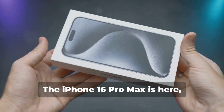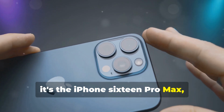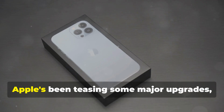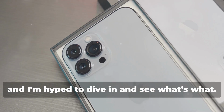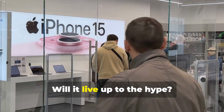The iPhone 16 Pro Max is here, and it's ready to take the tech world by storm. This time, it's the iPhone 16 Pro Max, and let me tell you, the hype is real. Apple has once again pushed the boundaries of innovation and design. Apple's been teasing some major upgrades, and I'm hyped to dive in and see what's what. From the enhanced camera system to the powerful new processor, there's a lot to unpack. Will it live up to the hype?